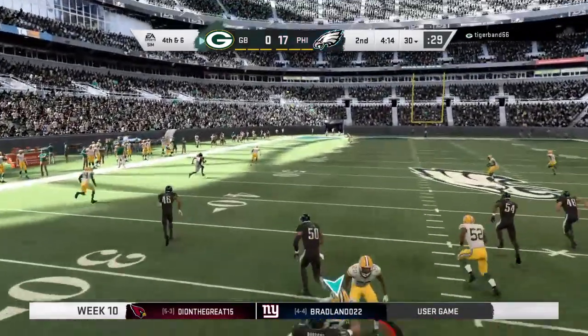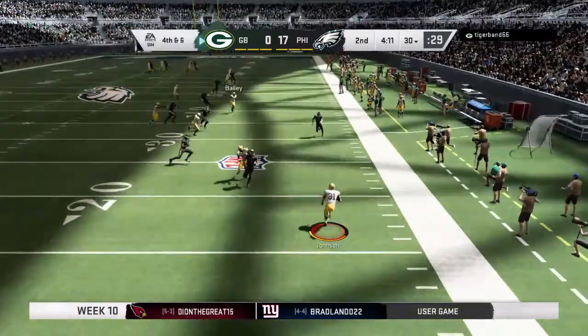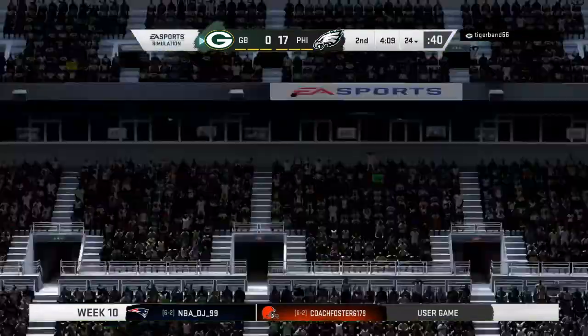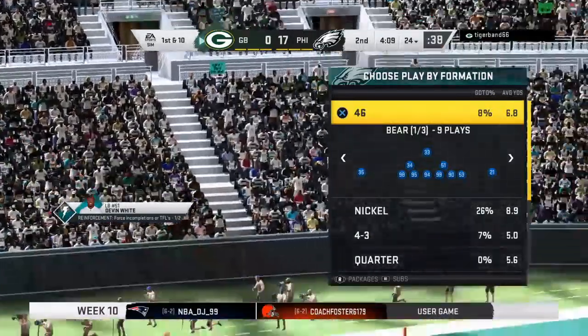His first punt, 48 yards. This one looks equally as good. And this will be taken at the 13. Give him 11 yards that time on the return. And it'll be Packer football here. First down and 10.